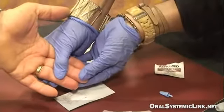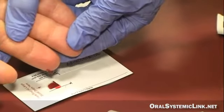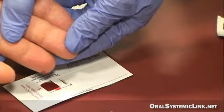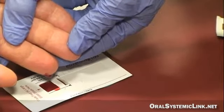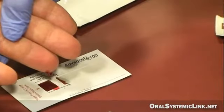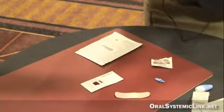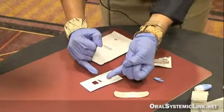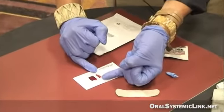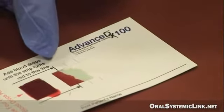We're going to allow the drops to freely hit the card. Everyone bleeds a little differently. If you have trouble, you can milk the finger down the sides of the finger. You can see that was 4 drops. So while he's holding that, as a hygienist, I can see immediately where the specimen needs to hit in order to get enough blood to run the test. So the blood has hit the 2 markers indicated.